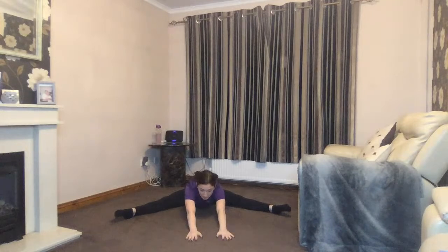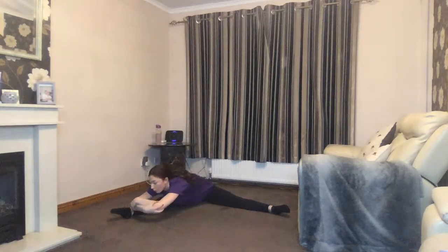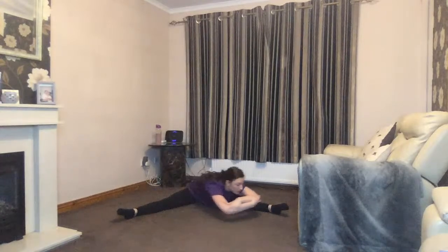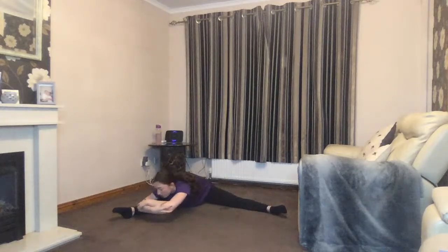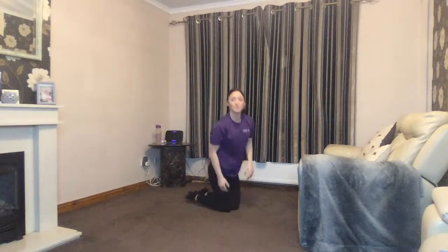And we're going to reach our hands as far forward as we can go. And I'm actually going to hold my elbows and I'm going to rock from one foot to the other foot now. And I'm trying to press my elbows up and my belly button down to the floor, and tapping my ankles as I go. Sit. Lovely.